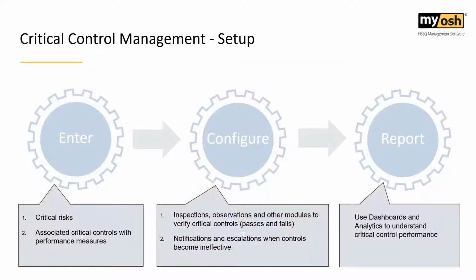You also set up your notifications and escalations when controls become ineffective or when risks have become uncontrolled. So again, it's configured. So you set it up to your requirements. Who do you want those to go to? Do you have particular risk owners? Do you have particular people that need to be notified immediately? And finally, you look at dashboards and analytics to understand the performance of all your verifications and risks and controls and so forth.